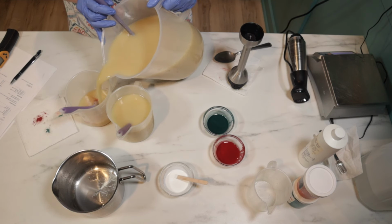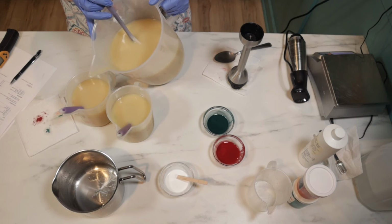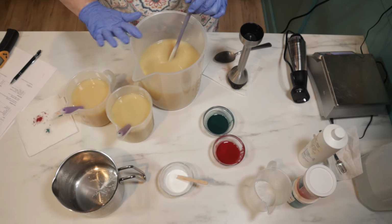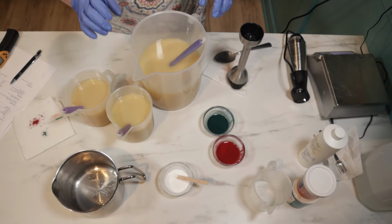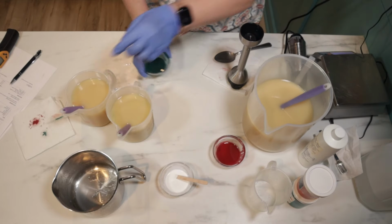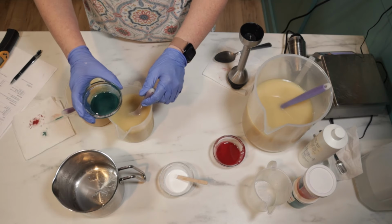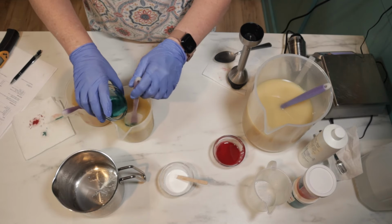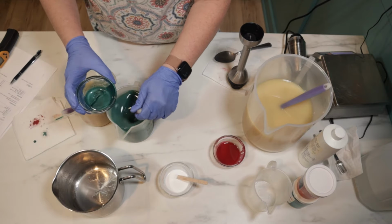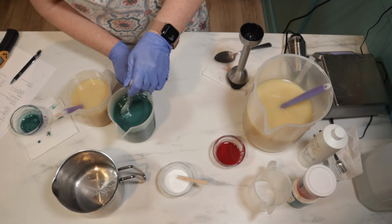And I still need to get my fragrance oil in here, so I need to make sure I'm saving room for all of that. All right, which one's which? That's red. I think I probably have too much color here, so I'm just gonna kinda eyeball it. I think this is a really pretty green. I like it a lot.